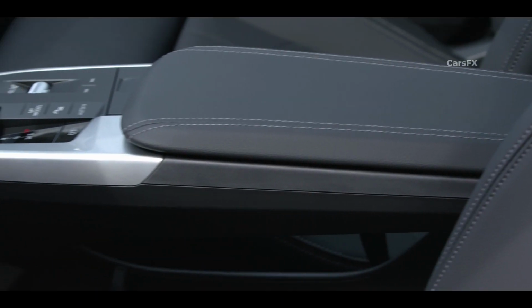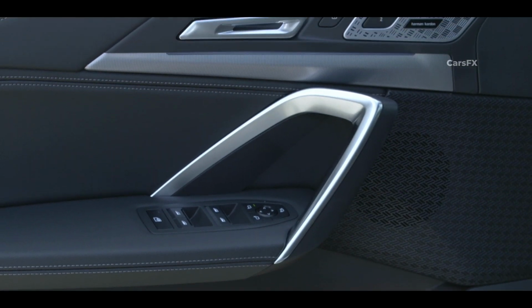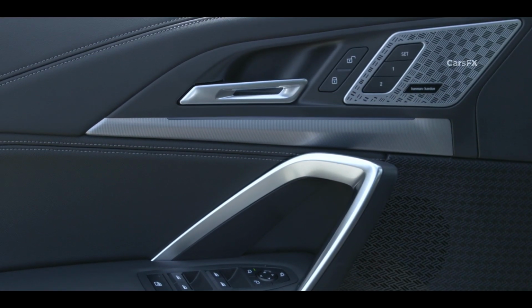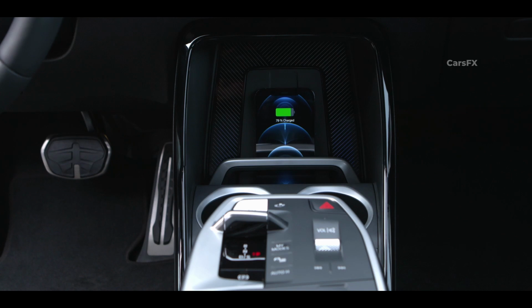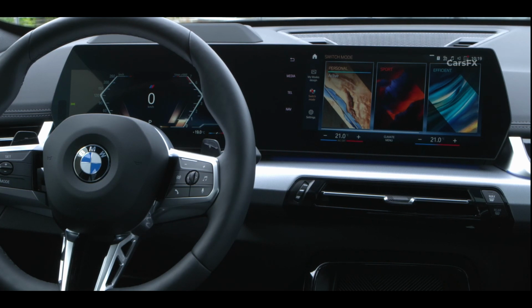All the switchgear feels high quality with tight solid action. Though there are some plastics, they have attractive finishes and patterns. It's not quite up to the premium feel of the X3, but it's comparable to those in the XC40. One downside, however, is that the climate control can only be controlled through the touchscreen.